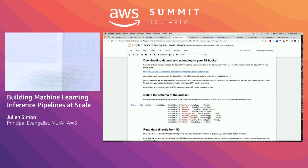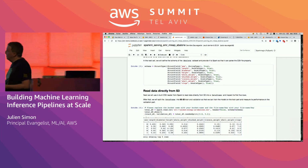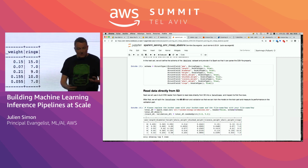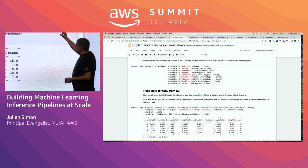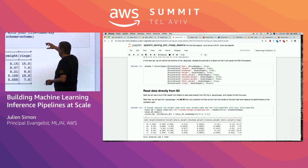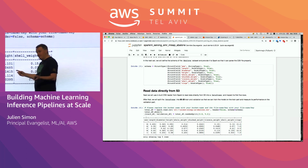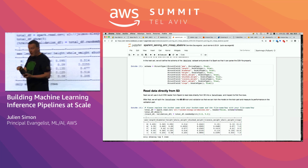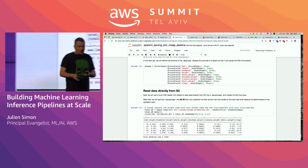So I'm going to define the schema for this. So I've got that information in the data set. You can see it here as well in the bottom. It's maybe easier. So you can see the sex. So you have male, female, and infant samples. You have a feature for the length, the diameter, the height, the whole weight, the shucked weight, viscera weight, shell weight, right, and the number of rings that are visible on the shell. And the number of rings is actually an indicator of the age. Okay, so that's what the data set looks like.